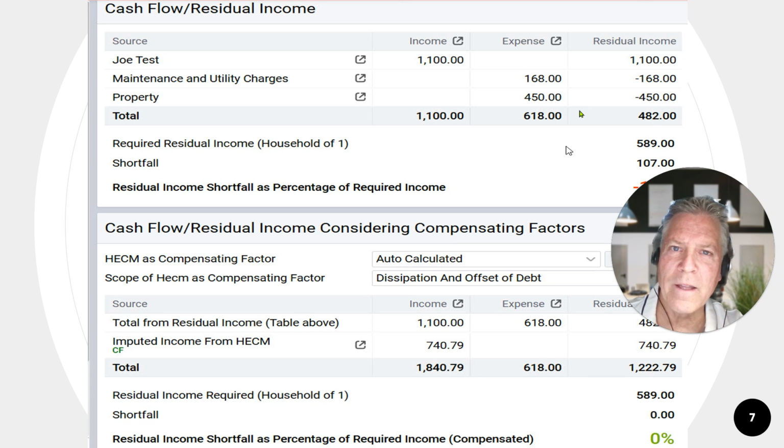Now, with this loan, the residual income that's required that he have left over at the end of the month after paying his bills is $589. That's for a high-cost area in Southern California. Other areas and counties could have different numbers, lower numbers. Now, that's for one person, that $589. He doesn't even have that. When you subtract the $618 from $1,100, it's $482. He's short $107 to meet that.